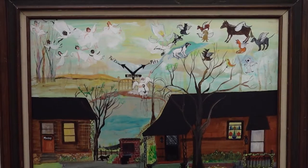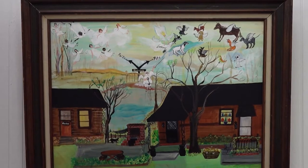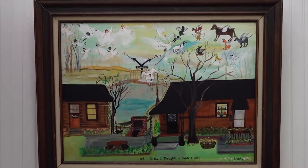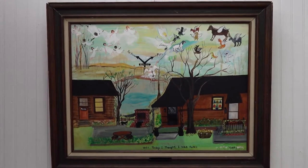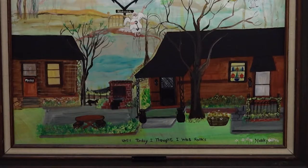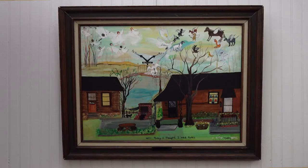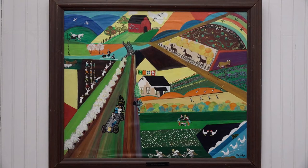Another painting of hers that's very popular: my daddy's bird dog Joe died, and when he died, Mom started painting him. Joe got up to heaven, and they got to an intersection, one way for folks heaven, and this way was pet heaven. And they made Joe go to pet heaven. The title is, Until Today, I Thought I Was Folks. Joe thought he was folks. And now that my mom's gotten to heaven, I'm sure Joe and Mom are either in pet heaven or folk heaven, but they aren't going to be in separate heavens, I don't think. My mom had a gigantic imagination.